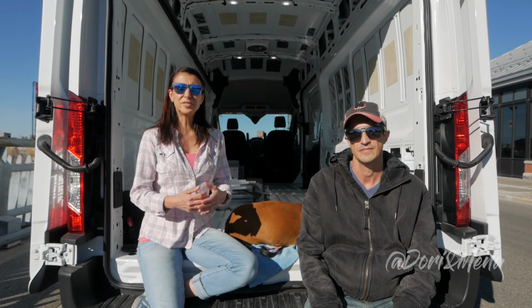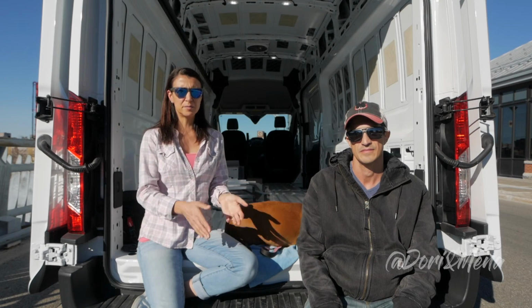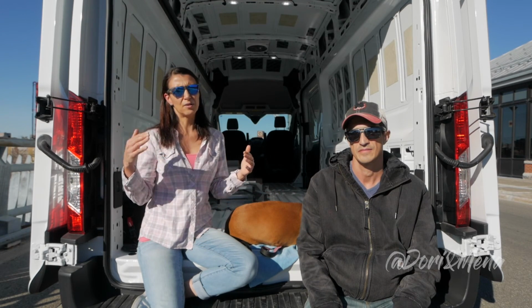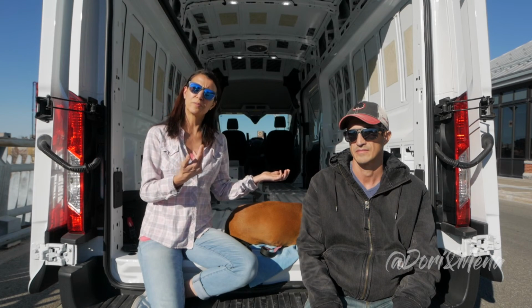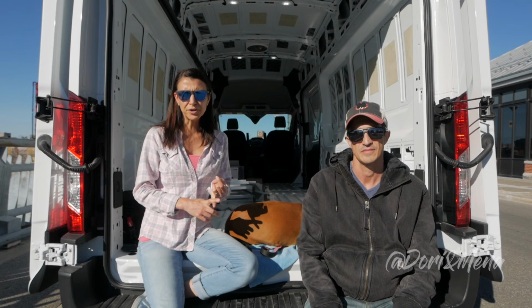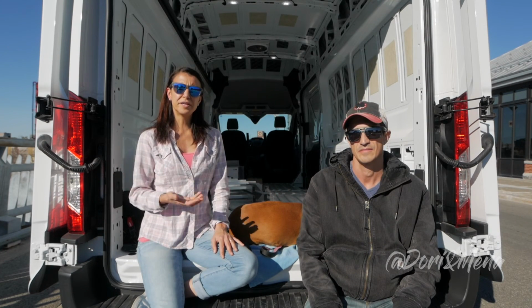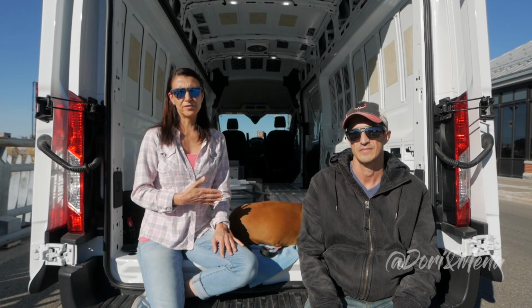So if you take a look at all the cargo vans going down the street, you'll see twice as many Ford Transits as Dodge Promasters or Mercedes Sprinters. So not only will you find a Ford service center more easily, but if you're buying used, you'll be able to find more easily a mechanic that is able to work on a Ford.